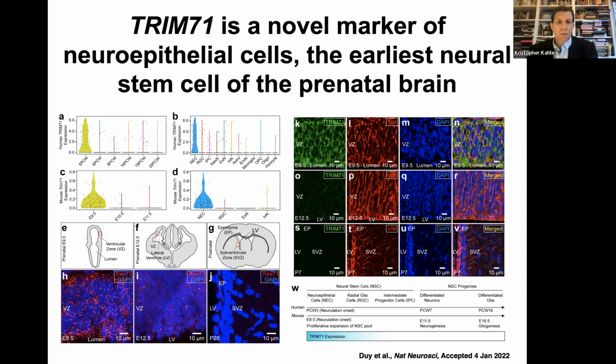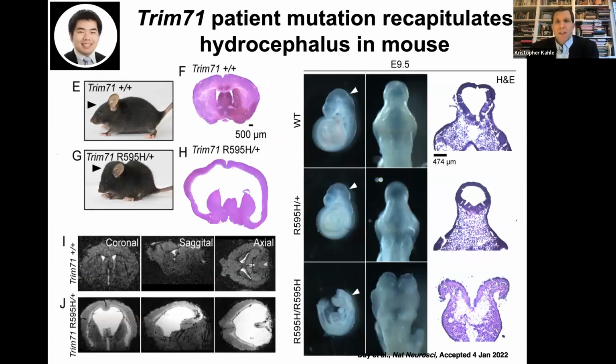neural tube, with the primitive CSF being within that tube, and then very, very early on the developing brain ventricle. So Zwi has gone on to recapitulate congenital hydrocephalus in mice using a couple of different approaches. One of these is simply engineering in the orthologous patient mutation in the mouse gene of TRIM71, and this results in massive ventriculomegaly very early, even before birth. He's done prenatal MRIs in mice, which are very cool.